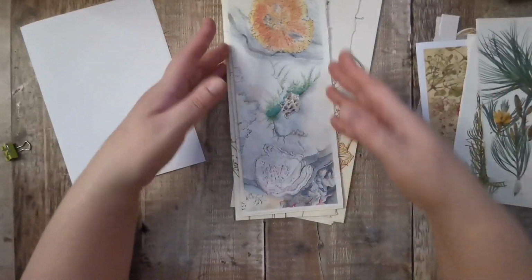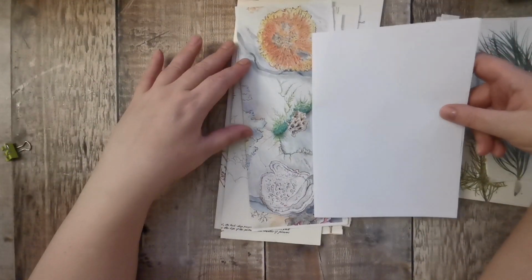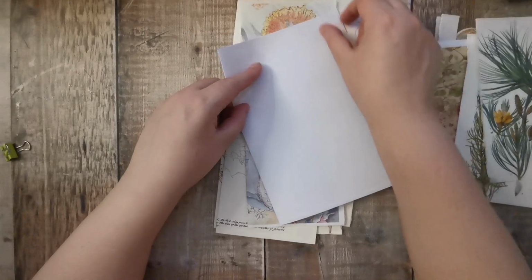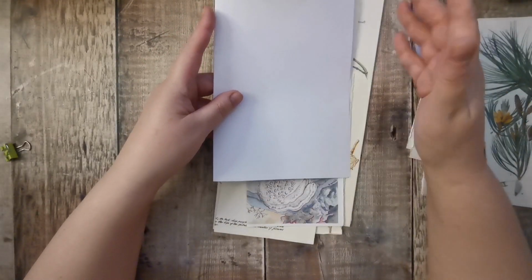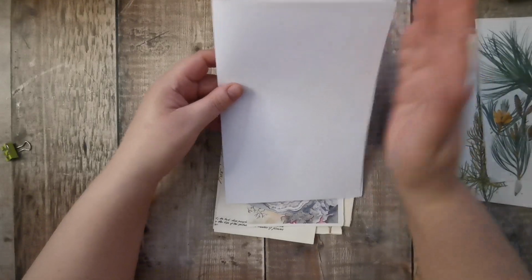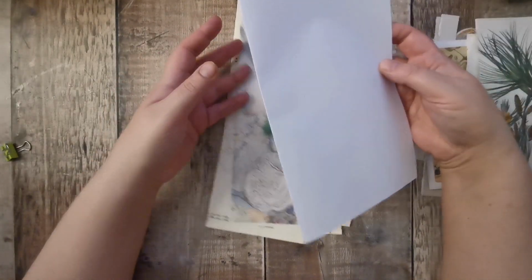So that's those. And then I've got a book which is obviously quite tall. The majority of journals that I make are A4 folded in half. Sometimes I might have to take so much off. Say if I was doing an envelope journal or something like that, I would probably have to take half an inch off or something, so they would be thinner than that. But that's normally the size that I would do.